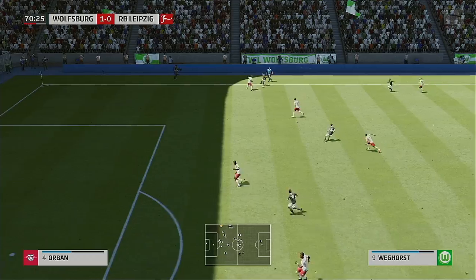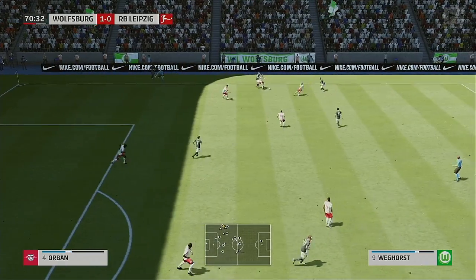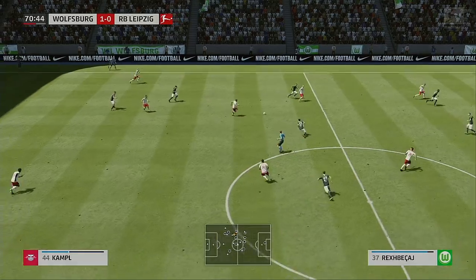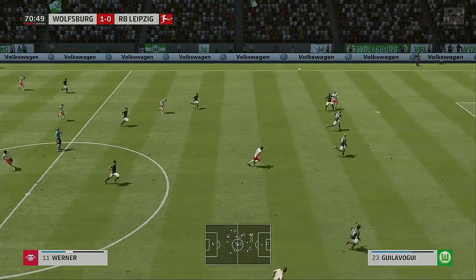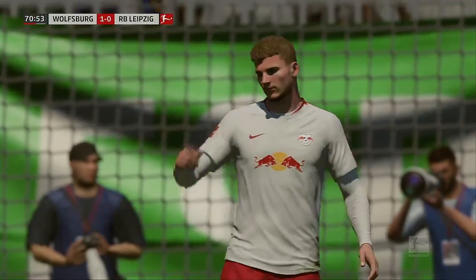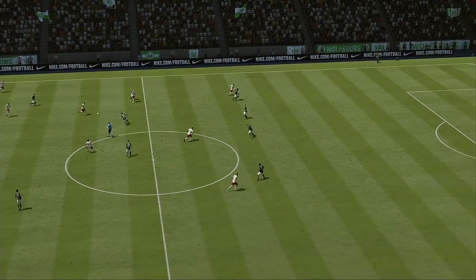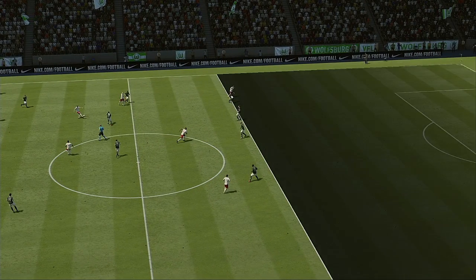Well, this attack has got a bit of menace to it. Good challenge. Kevin Campbell. It's offside. That's what the assistant has said. Well, when he looks back on that, I think he might be a bit disappointed, because the striker seemed to time his run really well.